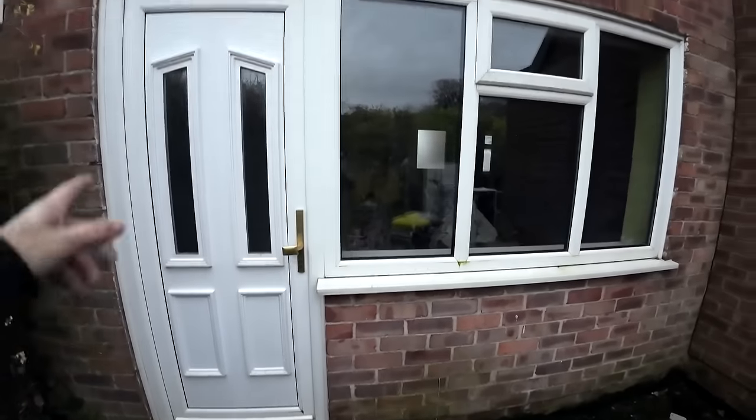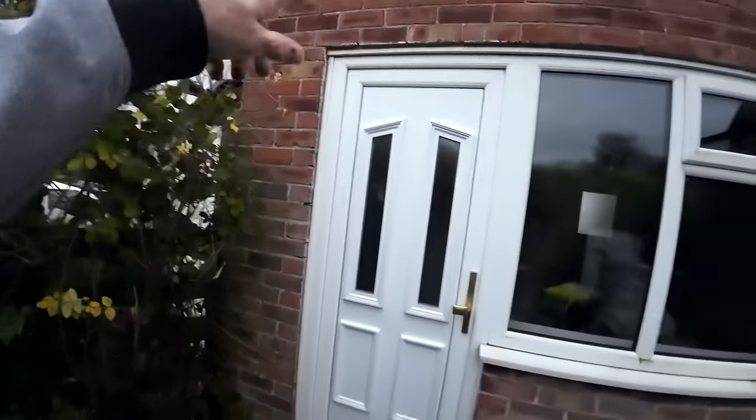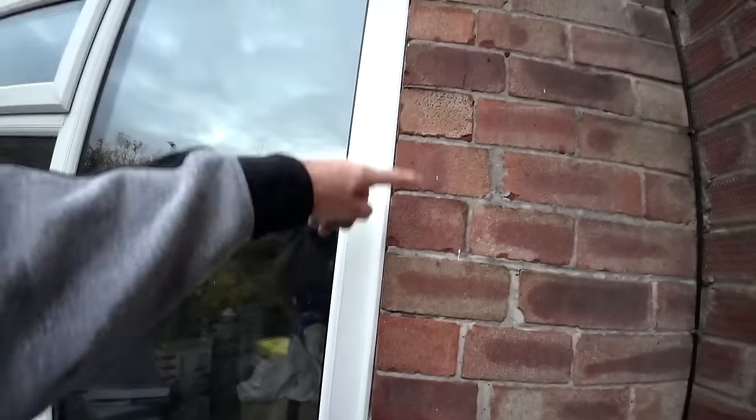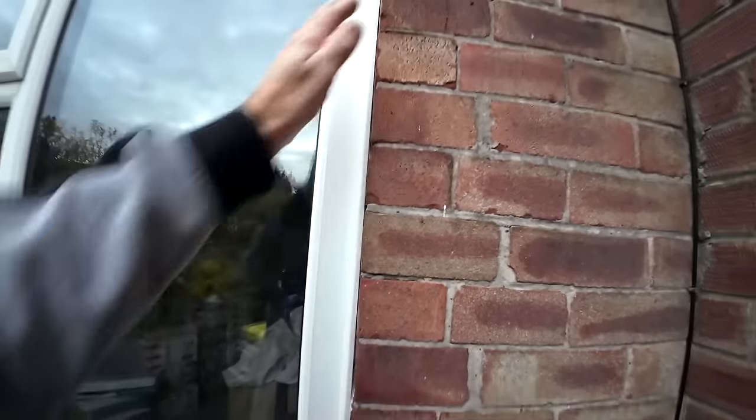So our task today is get the window out, get the door out, get this lot toothed out, get that lot toothed out, and then toothed out to about here, because this is where the window's going. She's going to butt up to this brickwork.